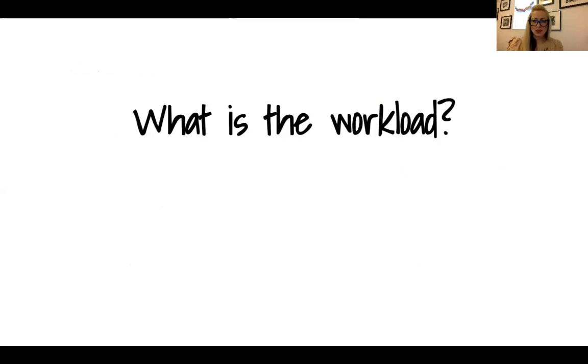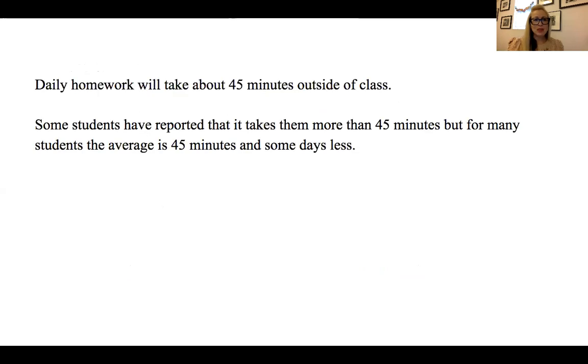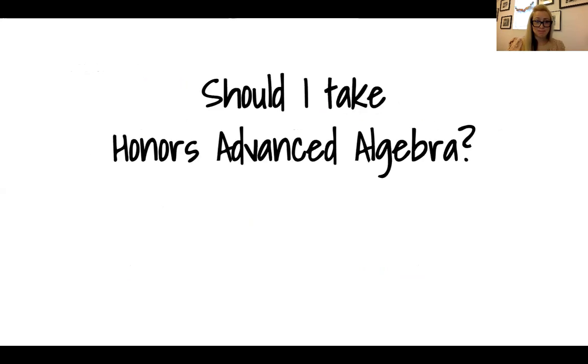All right, what's the workload? So here we ask our students, we don't just assume that we know how long it takes them. We ask them, and what we hear back is typically about 45 minutes. And that's an average, right? So some students, it might take less than that. Some students might take a little bit more than that. But on average, we would say plan on 45 minutes a night to work on the honors advanced algebra work.